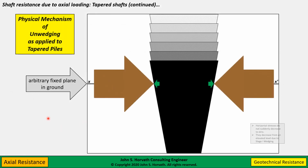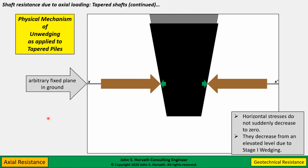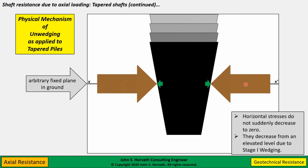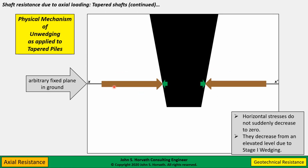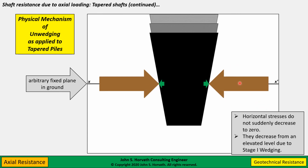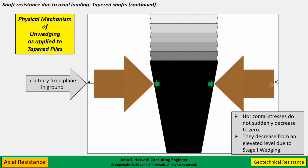And this little animation just shows you what the unwedging mechanism looks like. There's two takeaways from this. Number one, yes, as you apply uplift to a tapered pile and you get this unwedging, you will have a reduction in horizontal or radial stresses, but they do not suddenly decrease to zero.